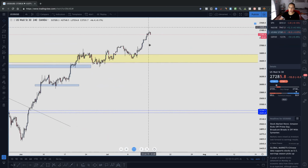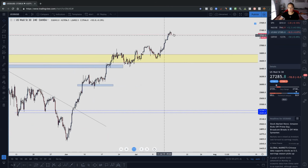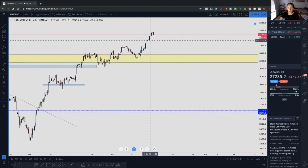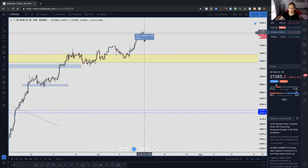Sorry. So I'm going to wait and see how she reacts and how this candle closes, and then maybe just take it down to previous structure right here, which we all know that with US 30, that's like 260 pips.